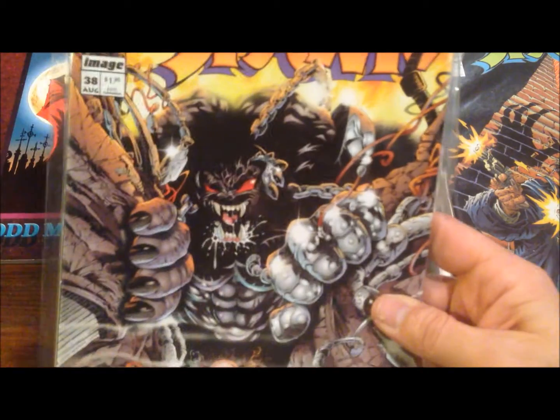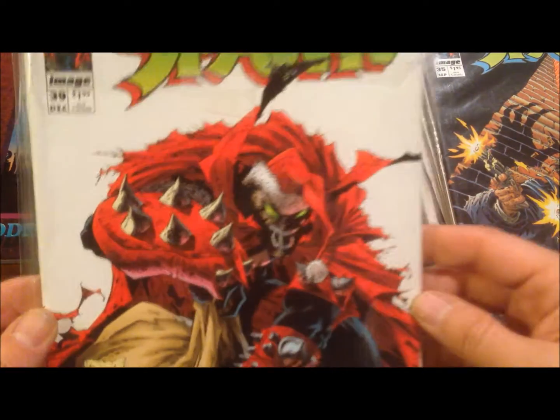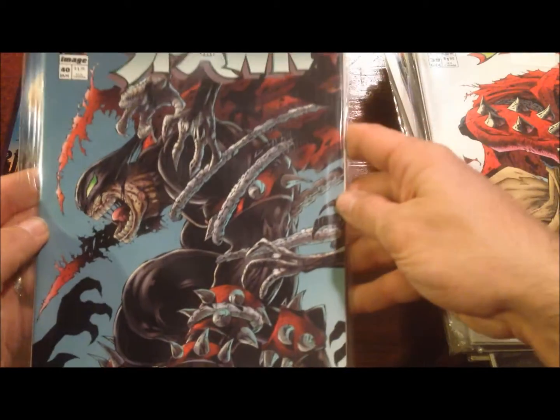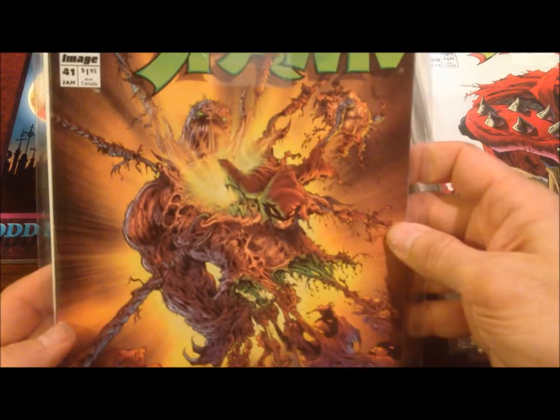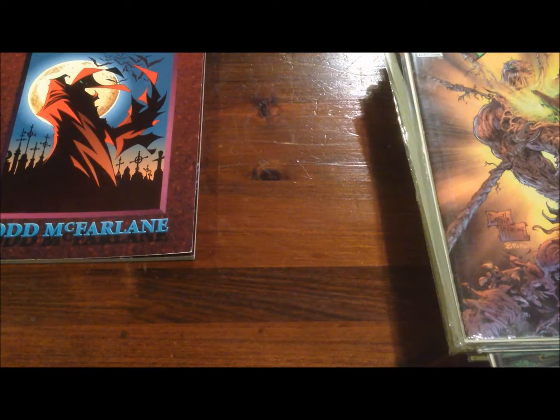38. I think that's the Heap. Issue 39, which appears to be the Christmas issue. Look, he's wearing a Santa hat. Aw, it's Santa Spawn. Issue 40. Issue 41. A lot of blowing up body parts there.